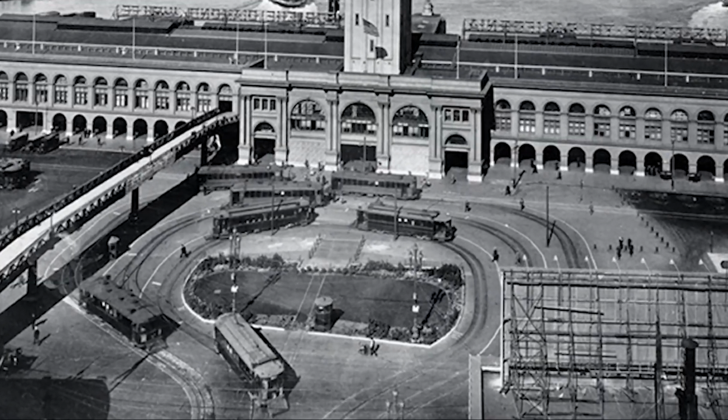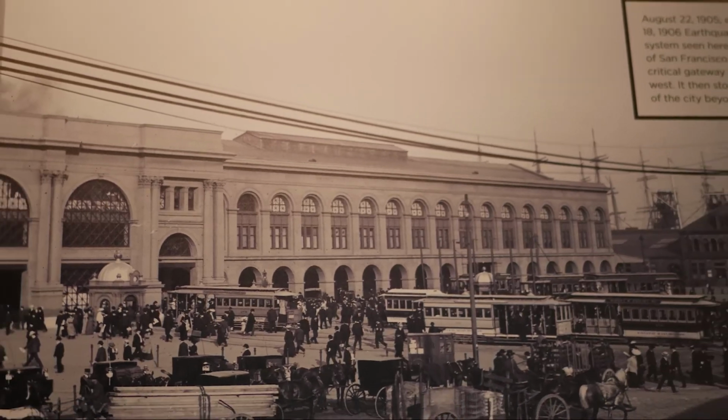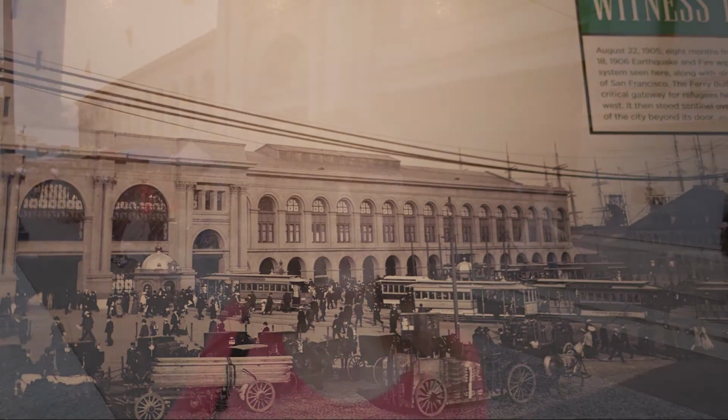This area in front of the Ferry Building used to be a roundabout for the streetcars and horse and buggies. It was said it was so busy that a streetcar would stop by here every 18 seconds.